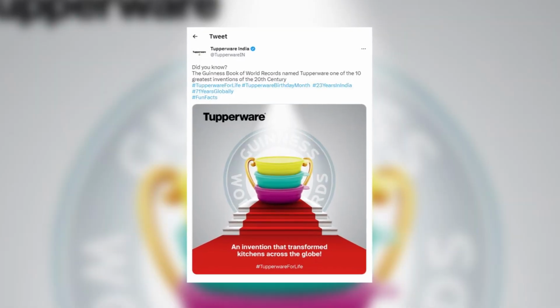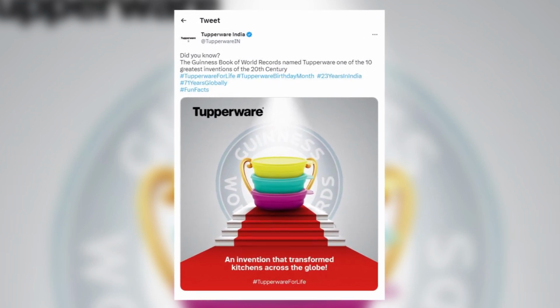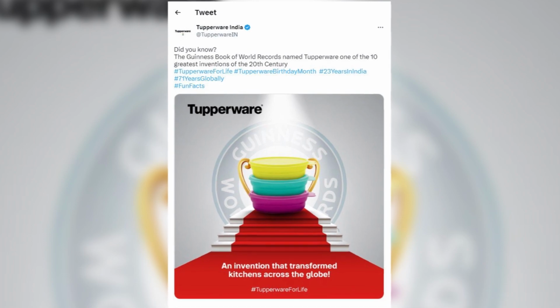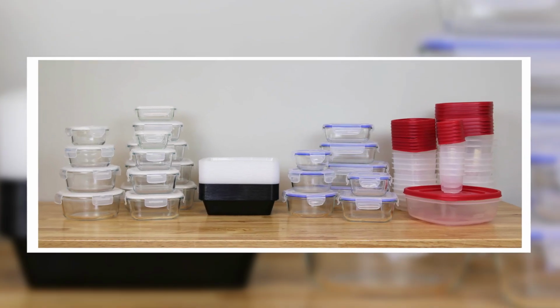All of this led Tupperware to be featured in the Guinness Book of World Records as one of the greatest inventions of the 20th century. And if you think about it, its history resembles a lot the one of the big crystal pen, which you can now see on your screen.